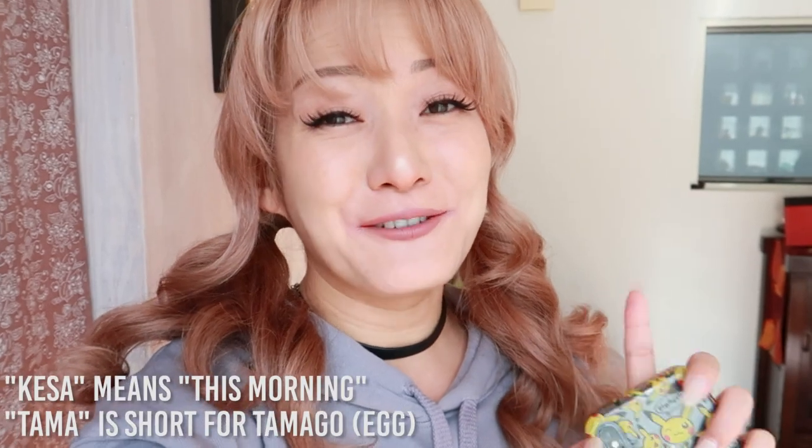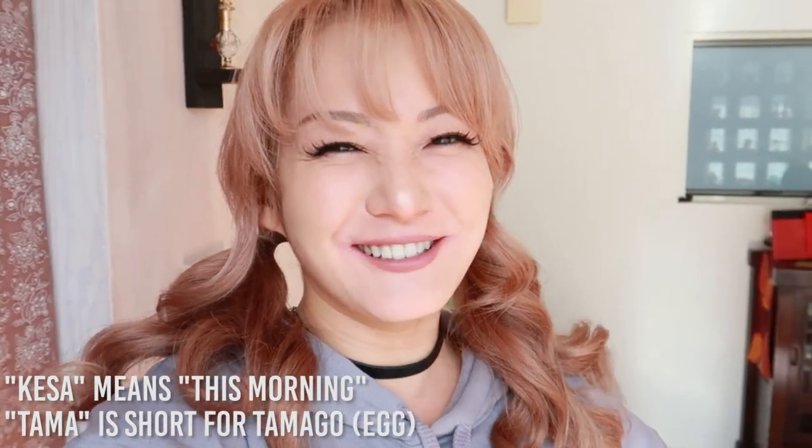Our first stop today is the Kesatama egg vending machine. Even though it's already November, it is very, very warm in Japan. How many degrees does it say in the car? 25? That's crazy. That's like 75 degrees. I reacted a little too much. I just wasn't expecting to see 25.